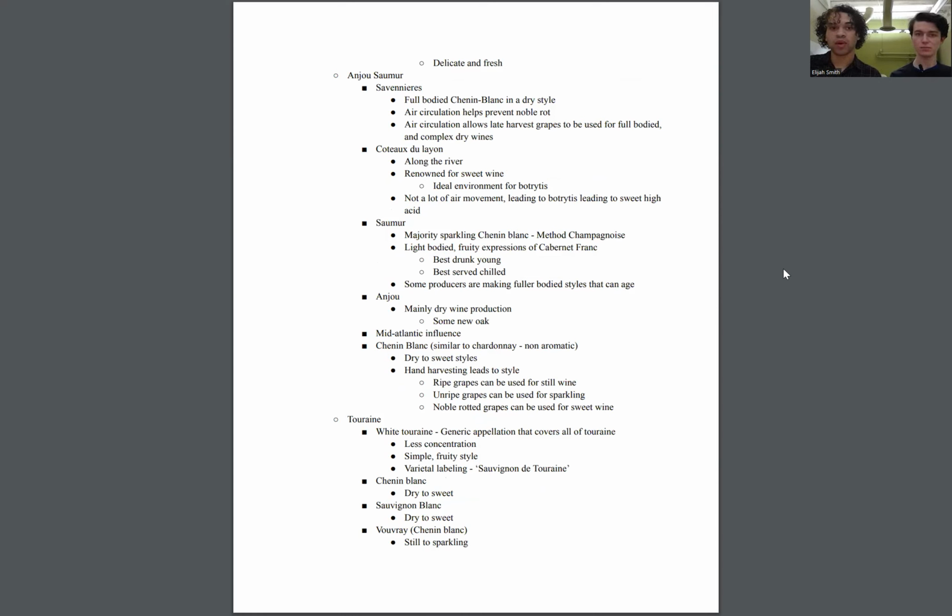Anjou-Saumur, as we move slightly more inward, is made up of a couple different regions where we'll see a lot of white wine production. I don't believe we have a lot of red wine production in these regions, but a little bit of Cabernet Franc, maybe we'll see. Savennières produces full-bodied Chenin in a more dry style, due in part to the air circulation that's provided in the region, which helps prevent noble rot and allows vines to ripen to a point in the autumn where they're able to be picked later than normal. So we're having an increased sugar concentration, which is able to give us this more complex, full-bodied wine.